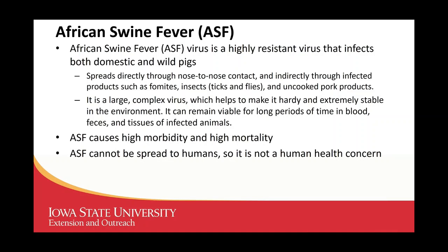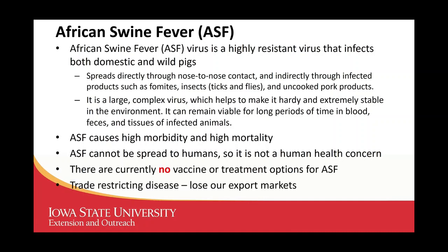ASF causes high morbidity and high mortality in pigs that it infects, and ASF cannot be spread to humans, so it is not a human health concern. There are currently no vaccine or treatment options for African swine fever, and African swine fever is also a trade-restricting disease. In other words, if we were to become infected here in the United States, we would lose our export markets for a period of time.